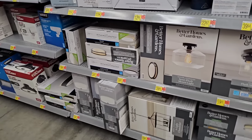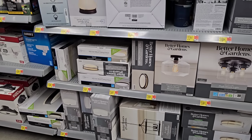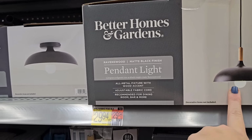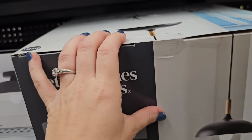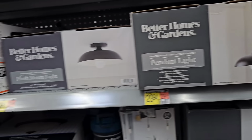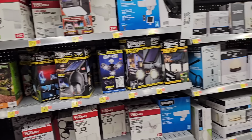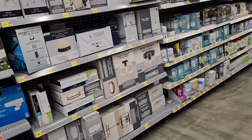And then over here in the lighting department, I wanted to show you this pendant light right here with the little wood base at the bottom, $29.94. This is a great deal. If you are building a house or looking to update your pendant lights, I thought those were really nice. They look really similar to the ones I have in my house currently.